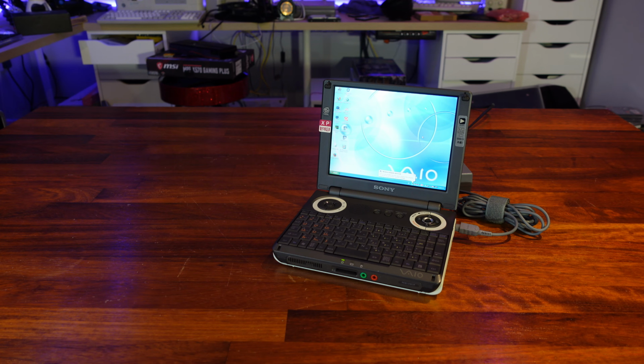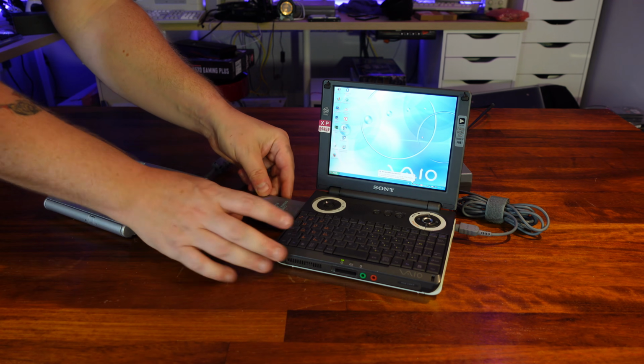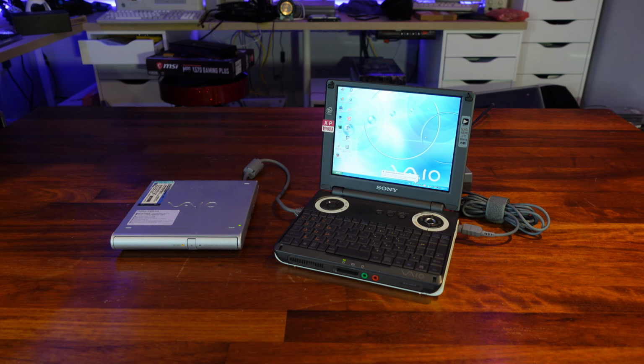Unfortunately, it couldn't really do much with all that power without bolting on an external CD-ROM drive. So let's throw this Sony PCMCIA CD drive in and take this thing for a spin. Right after I stop laughing about how silly this looks with a full-size CD-ROM drive next to it.